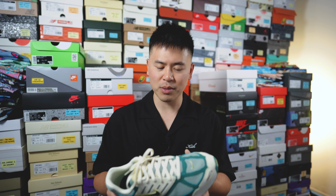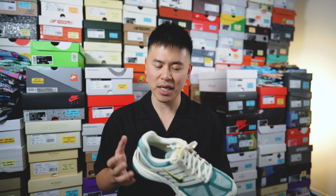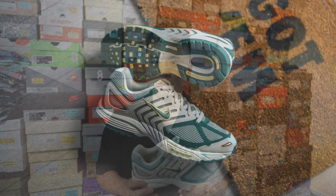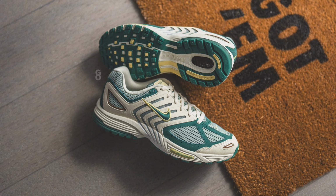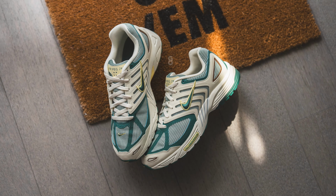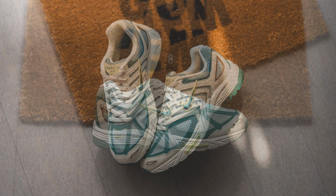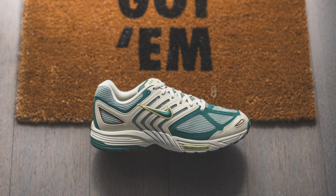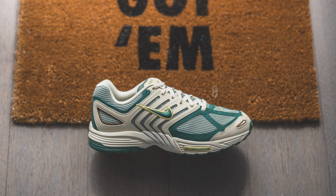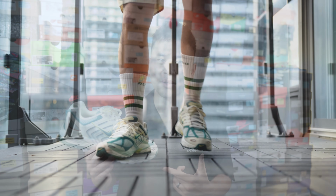Other than that though, I thought this pair was decently built. The stitch job was okay. There were some glue stains along the shoe, but it wasn't anything major. So with all of that out of the way now, let me toss these on feet, I'll lace them up and I'll show you guys how these look.